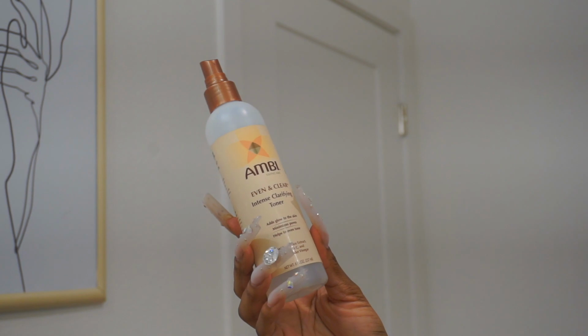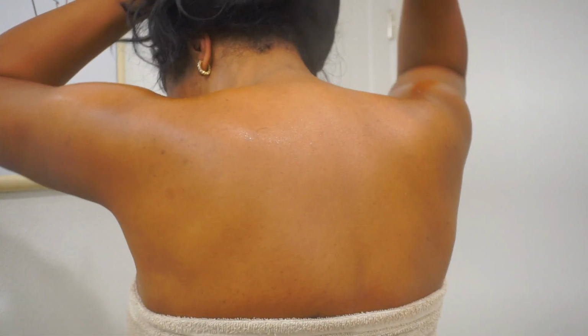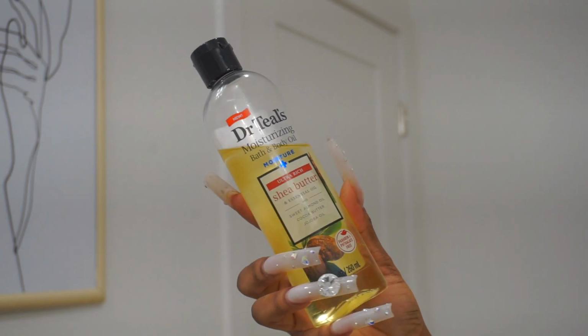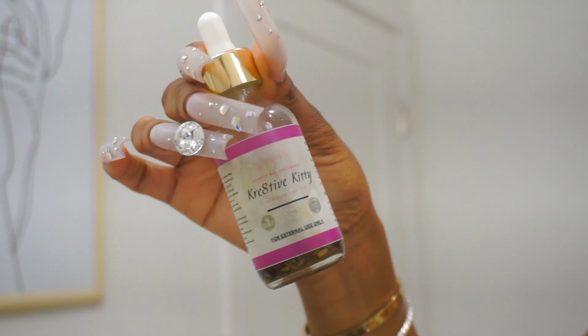Right after my shower, I go in with this Ambi toner. I spray it all over my chest, my arms, my back. I promise you, I also think this has contributed to my back and chest acne going away. I've only done this and the Olay. Then I go in with my Dr. Teal's Shea Butter Oil. I do it all over my chest and back, only shea butter, no coconut oil.